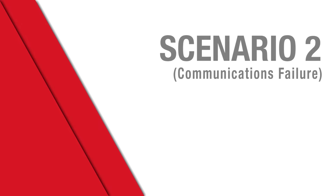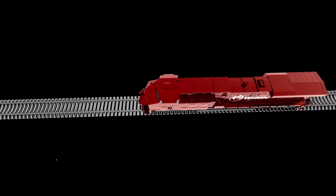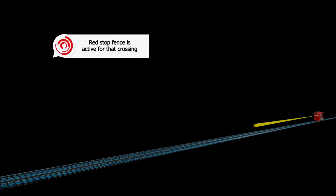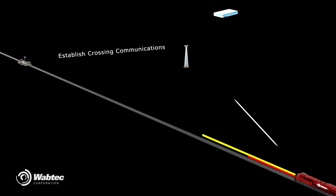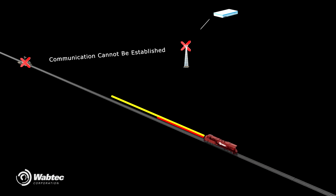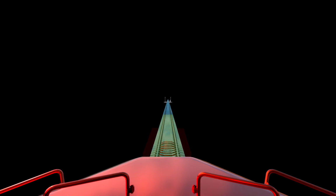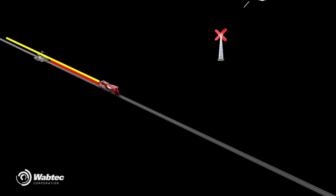Imagine again as the train is approaching the crossing, being prepared to stop at the crossing because it hasn't established communications with the crossing yet, and there's a red stop fence active for the crossing. So now as that train approaches the point of needing to establish crossing communications, and that communications cannot be established, that red stop fence remains in place. And that is a key tenet of wireless crossings in general, is that if the communications cannot be made and established, then the train has to stop.